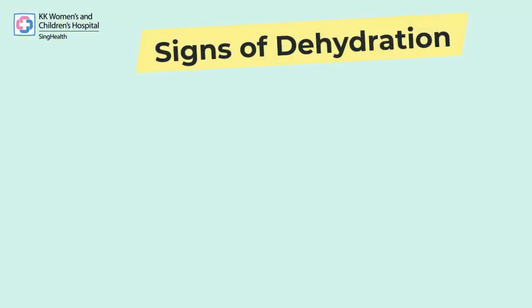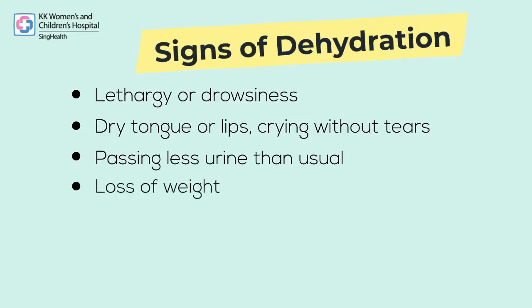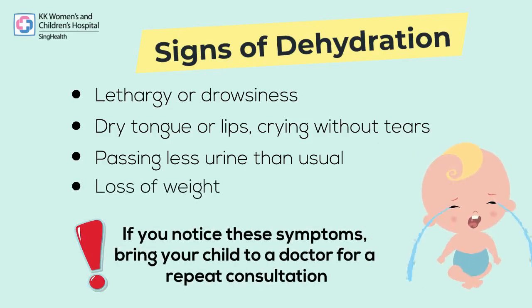It is important to monitor your child for signs of dehydration. This includes lethargy or drowsiness, dry tongue or lips, crying without tears, not passing urine for more than 6 hours, or in infants, less than 5 wet diapers a day, loss of weight. If these symptoms are present at any time during the course of illness, you should bring your child to see a doctor for reassessment.